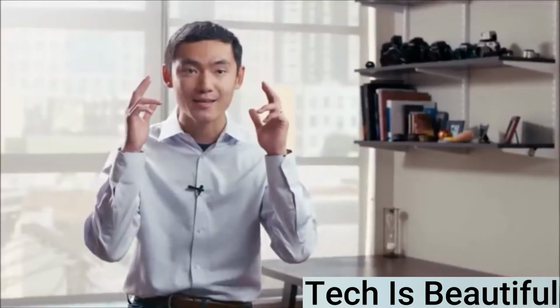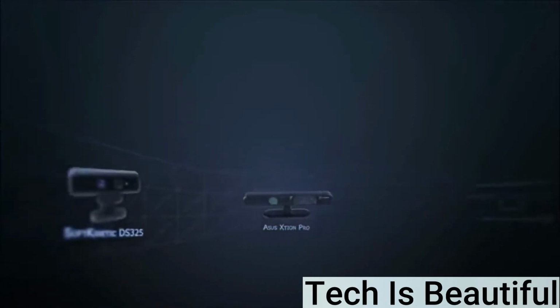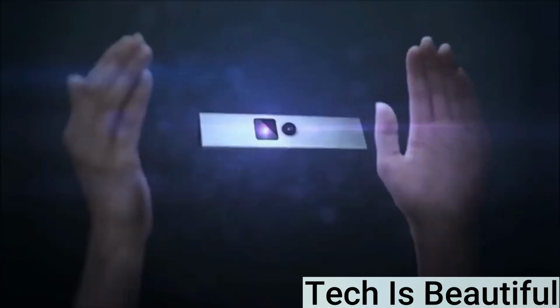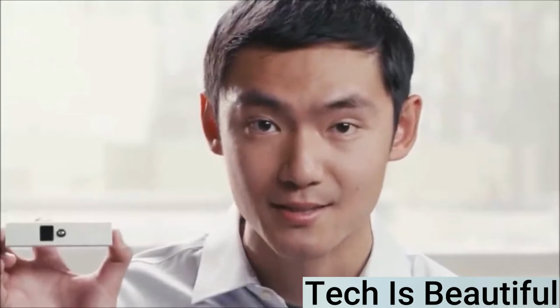Until now, the Oculus Rift brought your eyes and your head into VR. We're bringing your hands. It's called the Nimble.